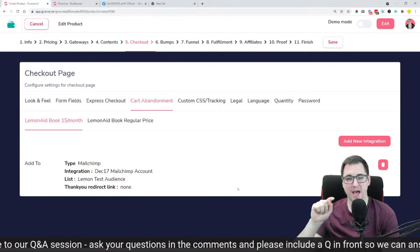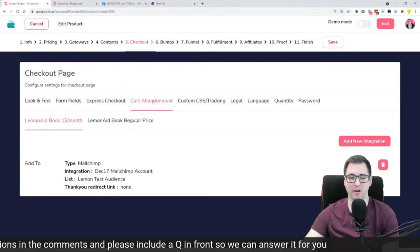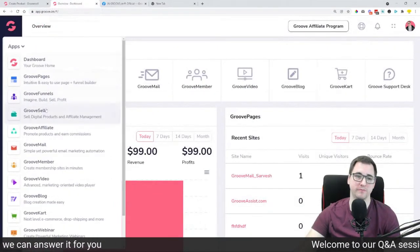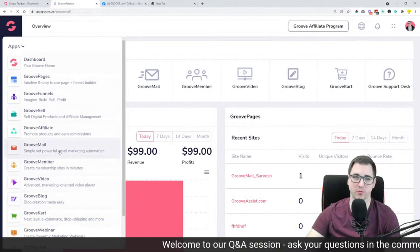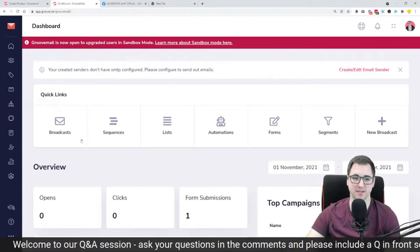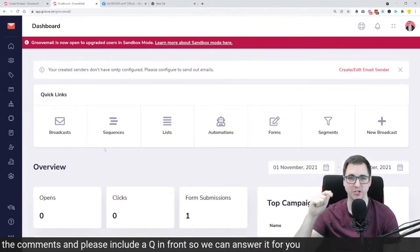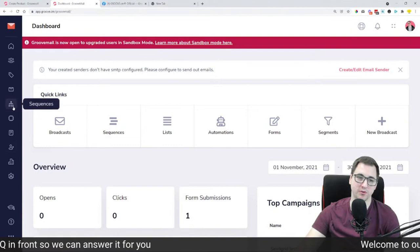In here, we're going to add also webhooks. And this system for cart abandonment will also be integrated with GrooveMail very soon through the different automations. So in the next couple of weeks, we're going to start working on the powerful automations for the whole system. That's going to involve most of the platforms, like most of the apps that are out, GroovePages and GrooveCart and GrooveMember and everything, and also GrooveSell.